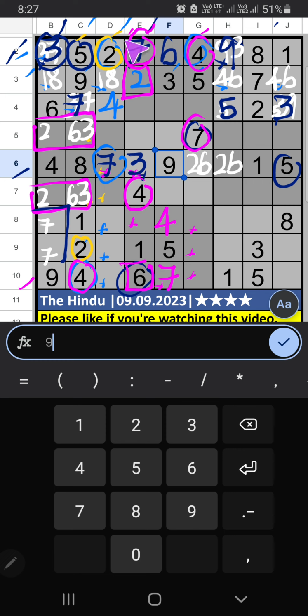Eighth grid and second grid, we have 5. So 5 can't come in these cells. Then 5 is confirmed here. Then only 2 numbers are remaining, 8 and 9. Eighth row, we have 8. So it can't come in the cell. 8 is confirmed here. The 9 is here.